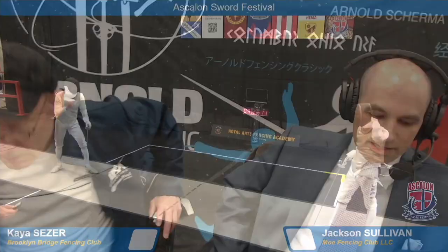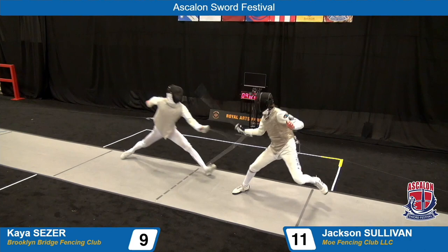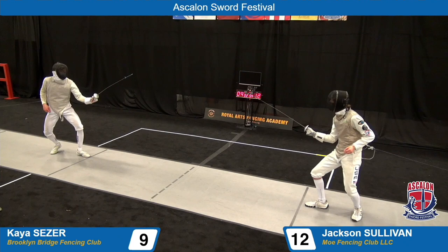All right, well, we're going to get back to the action here. The second period is about to start. It is 9 fencing 11. Kaya Sezer on the left, Jackson Sullivan on the right. And there's a riposte from Sullivan to start this period, 12-9. Now that was Mr. Sezer doing what he shouldn't have done, coming forward and not getting blade control before he finished, and then he got parry-riposted.